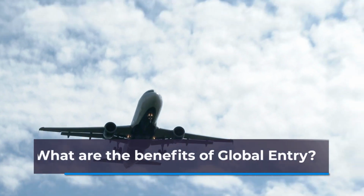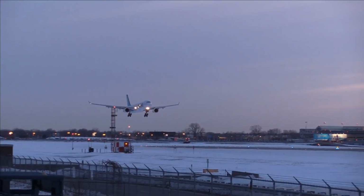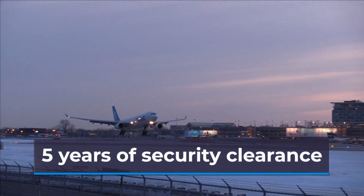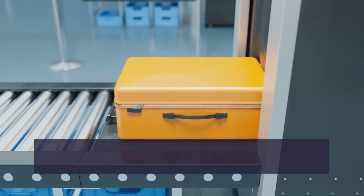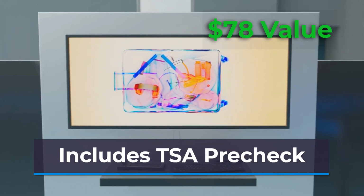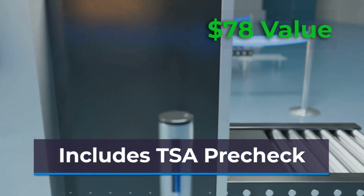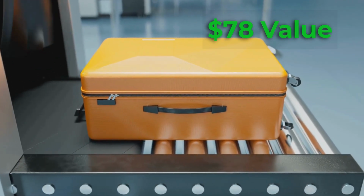What are the benefits of Global Entry? Once you unlock Global Entry status, it's good for 5 years with an easy renewal process. Global Entry includes TSA PreCheck, which costs $78 on its own, and gives its users the ability to access priority TSA security lines where they can keep their shoes on and leave their laptops and liquids in their bags in order to get through the security checkpoint more quickly.